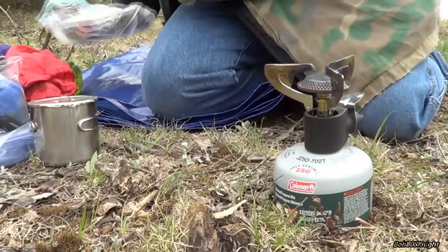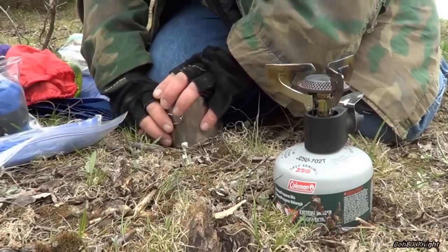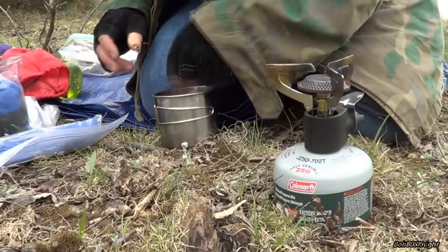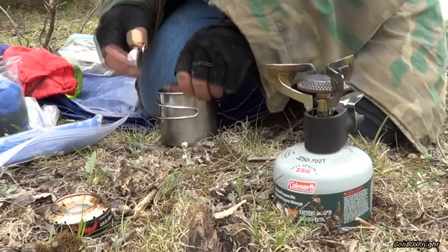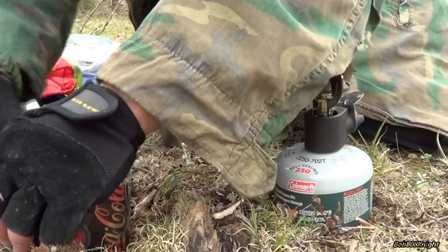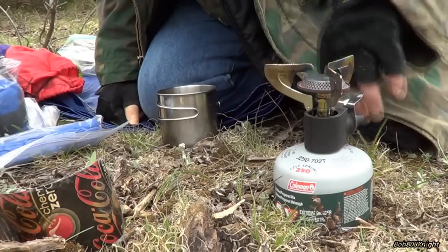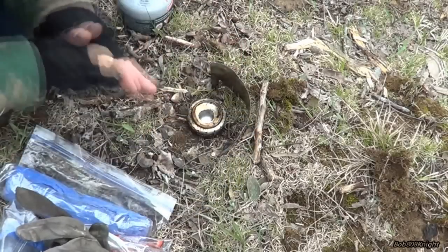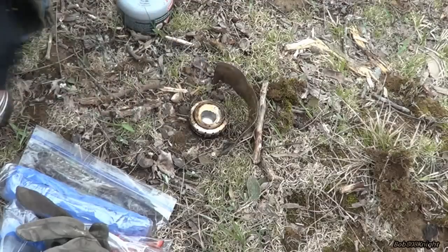Then I think I'm going to set the alcohol stove right there. And I need to get it going immediately because we need to boil some water. And I guarantee that we're going to need the windscreen today, so let's get that little guy set up. These sticks are coming in real handy. It's probably going to catch them on fire. There. That's somewhat level. Not too bad.